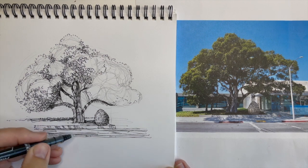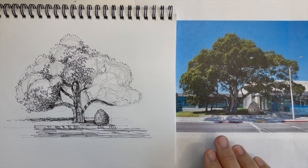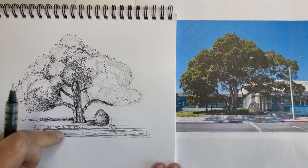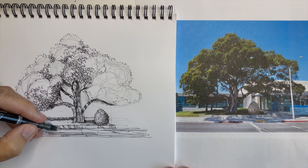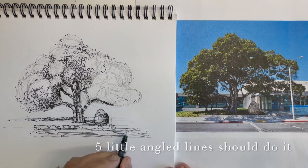I don't know if you can see it, but the cracks in the sidewalk's kind of helpful. I don't want to get into perspective, but there's something to be said for making the cracks in the sidewalk follow the rules of perspective. So just make them radiate out like that.